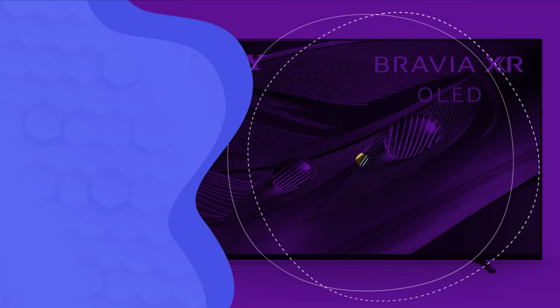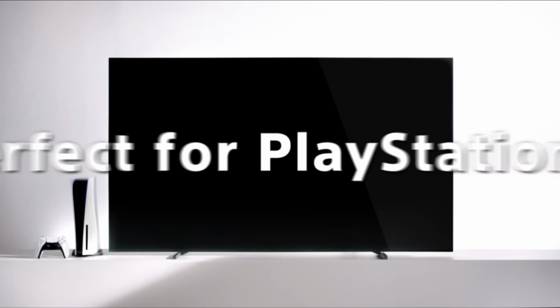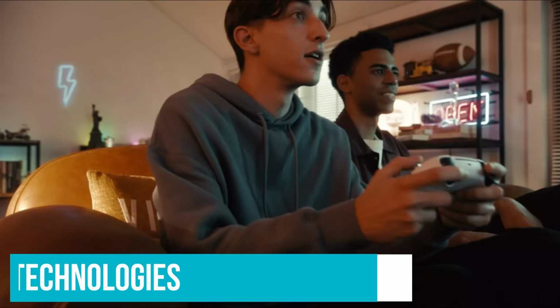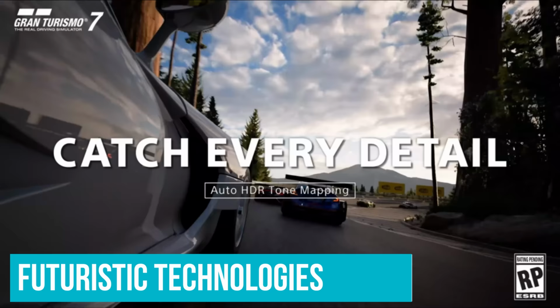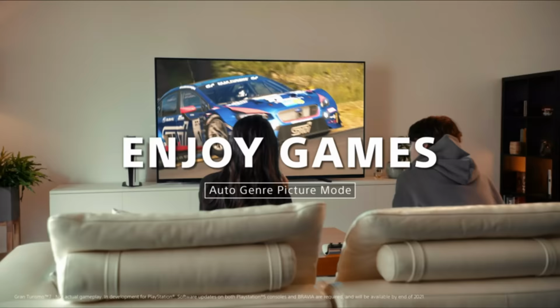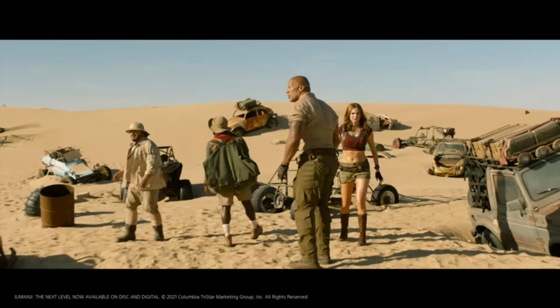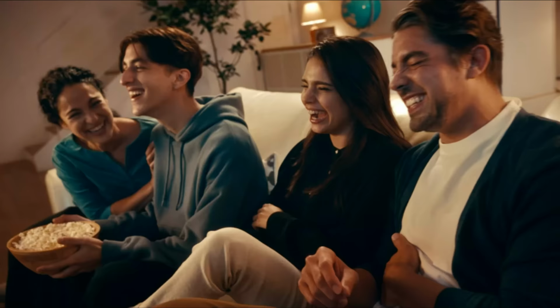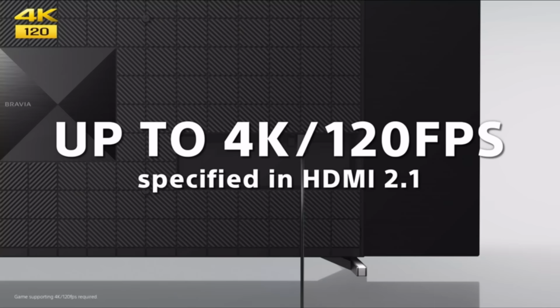Number 3. Sony Bravia XR A80J. The Sony Bravia XR A80J is one of the best streaming TVs out there, thanks to Google TV streaming and Sony's own Bravia Core service. And it's absolutely packed with futuristic technologies. This 4K OLED TV has HDR, a 120Hz refresh rate, an ATSC 3.0 tuner, and Acoustic Surface Audio+ technology. The list goes on.